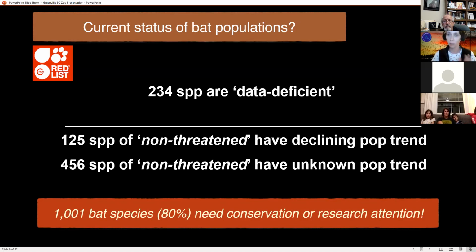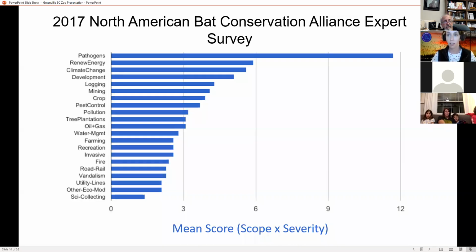So they really, really need our help, and we really need to understand what's going on with these populations. And this is just a survey to let you know what the major threats to bats are in the United States. As you can see, number 1 is pathogens. So that's white nose syndrome. And number 2 is renewable energy. So that's mostly talking about wind turbines and wind energy.